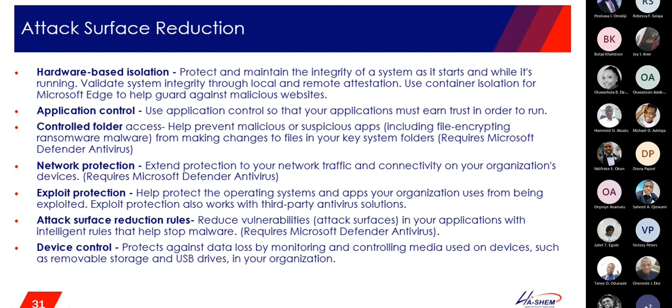Some of these policies are the hardware-based isolation policy that helps you to maintain the integrity of the system. What I mean by hardware integrity is that no change is going to be made. Some users tend to turn on developer options. Maybe they have figured out how to enable developer options on the system, and then they start modifying it, applying their code to the system. So this protects your users, or the people that have enabled developer options.